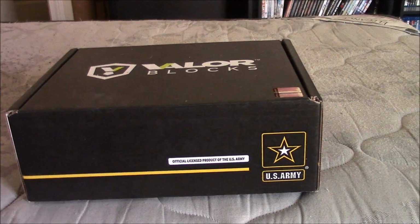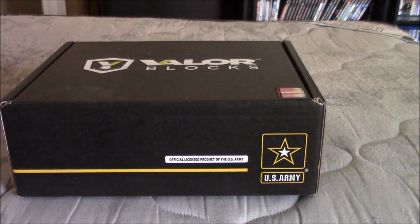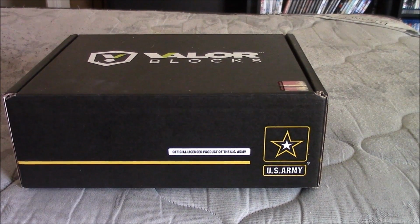And here it is, the Valor Block. Basically, this is the crate I won out of a contest. It was free. One out of five, I was the winner.